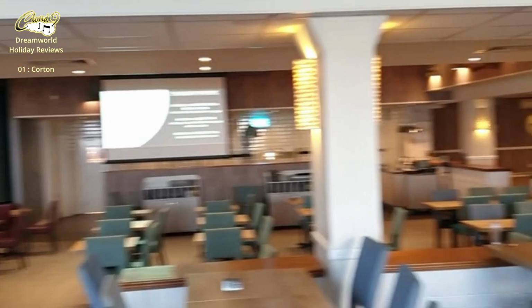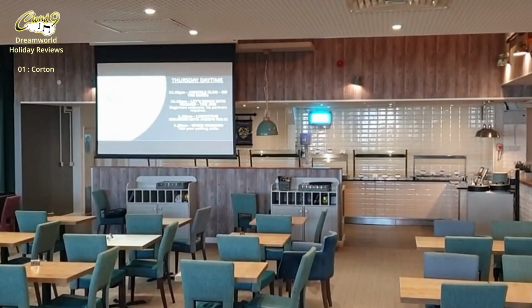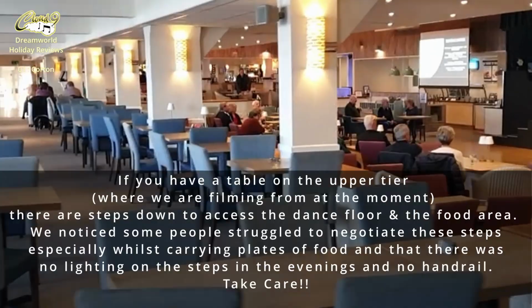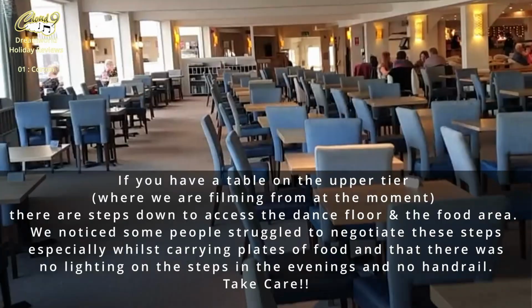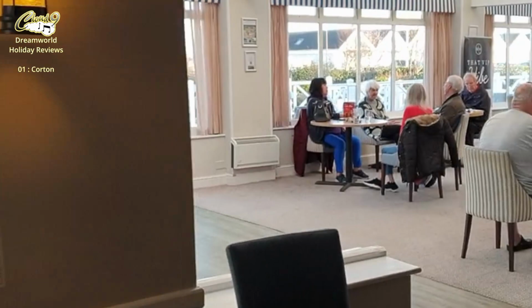But as you can see, you get certain things with waitress service, and then other things you go and help yourself, and that's for breakfast and evening meal. But it's very nice in here. As I say, it's almost like a cruise without the boat. So I don't know what they're doing down there. Then you've got this area, which is like a cafe, which is very nice. Goes on to the outside seating area.